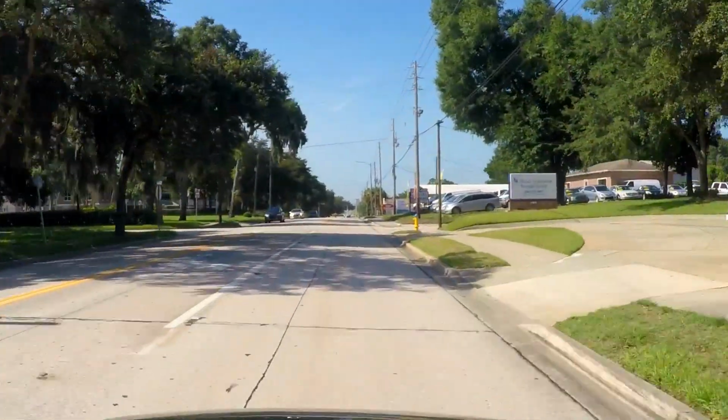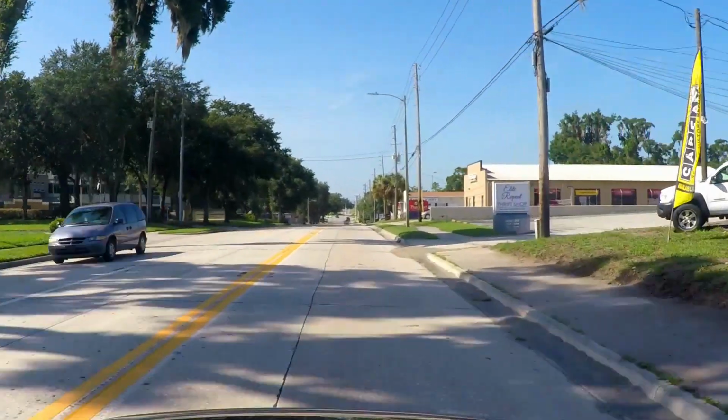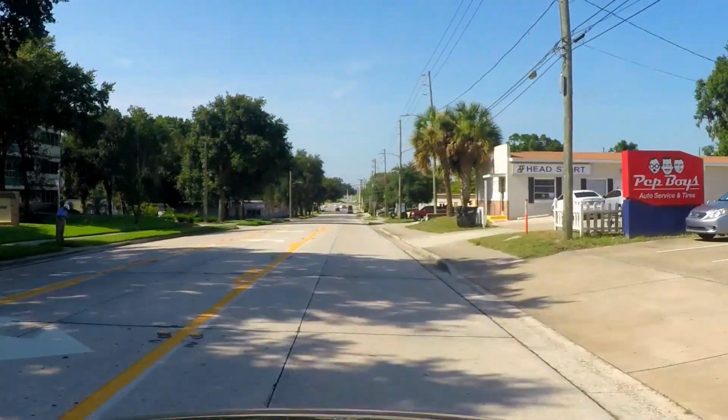This up here is Florida Department of Transportation. Good sized building here.